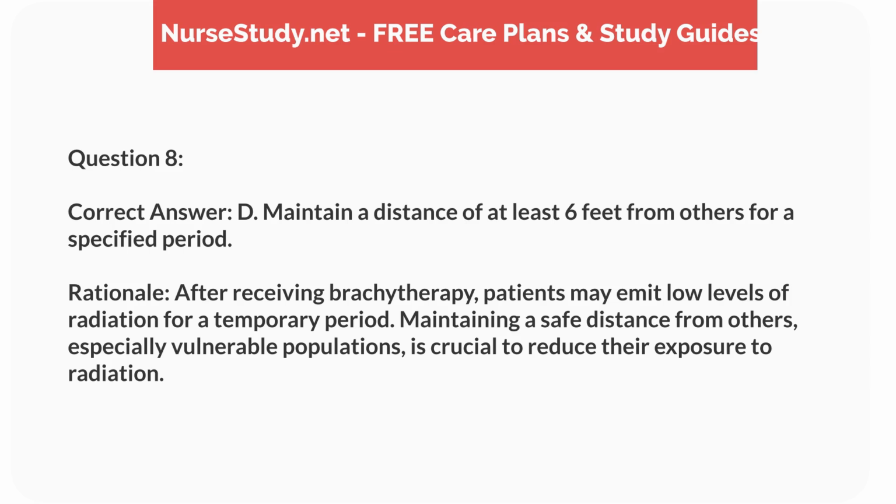Correct answer. D. Maintain a distance of at least 6 feet from others for a specified period. Rationale: after receiving brachytherapy, patients may emit low levels of radiation for a temporary period. Maintaining a safe distance from others, especially vulnerable populations, is crucial to reduce their exposure to radiation.